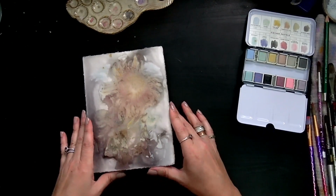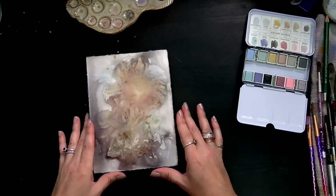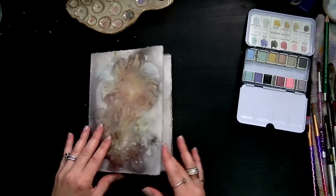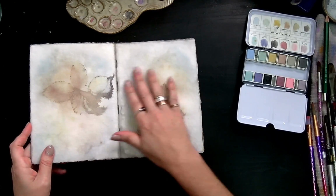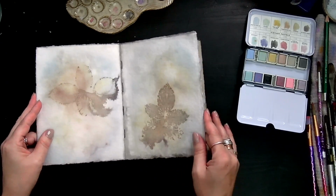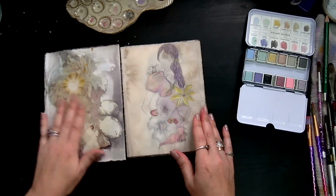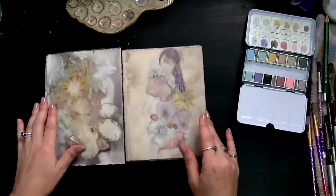So this is my current journal that I started. I usually have like 3 or 4 journals going at a time, depending on my mood. I pick which one I want to work in. This one I started a couple weeks ago. I always love to feel the texture of the book. Whatever book I'm working in, I try to feel that texture and get in the mood. And then really embrace the plant stains that are on those pages.